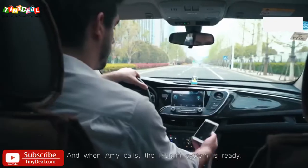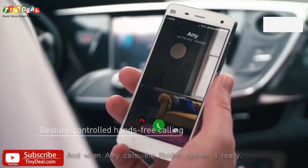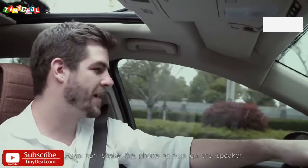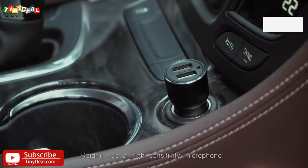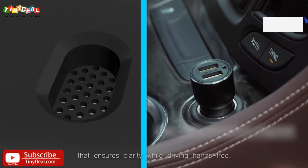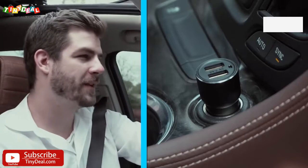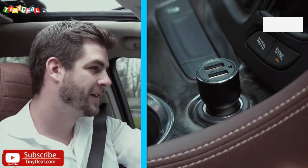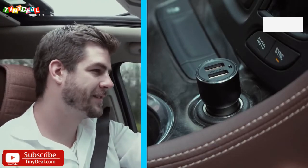And when Amy calls, the Roidmi system is ready. Ryan can shake the phone and turn on the speaker. I'm on my way. Roidmi has a high sensitivity microphone that ensures clarity while driving hands-free. Okay, great. I will be there very soon. Super. So I'm waiting for you. See you there. Great. Bye.